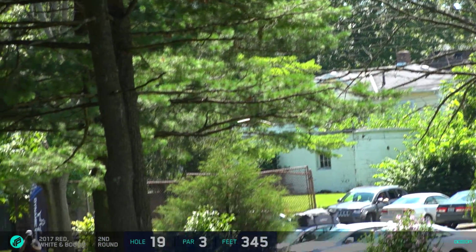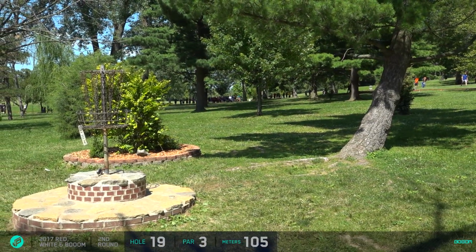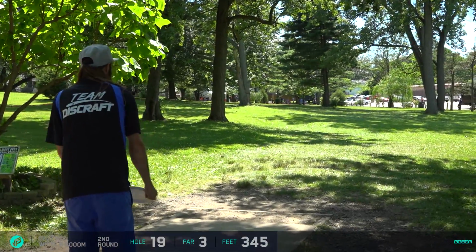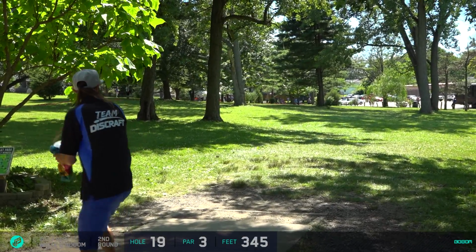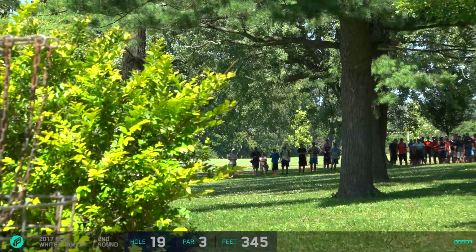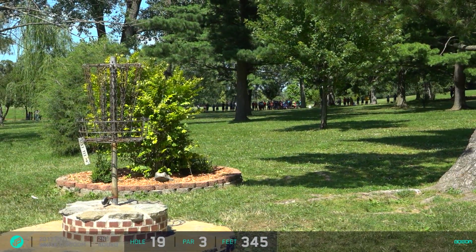You throw a good hyzer, give yourself a putt. You can go a little bit straighter if you want and come around the right side of that bush, but you're messing with the OB a little bit more. You flirt with that OB, and if you hit something and stay out, it's a total bummer.